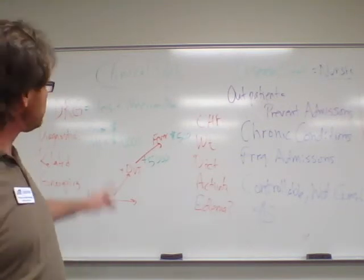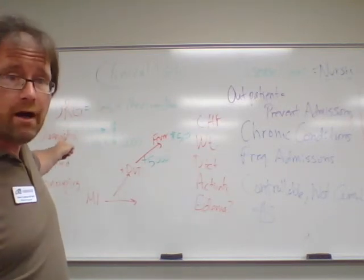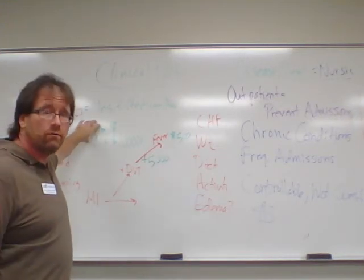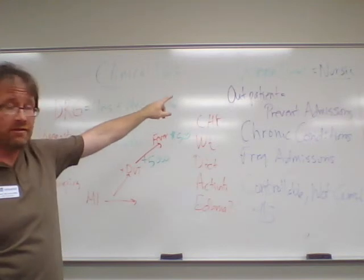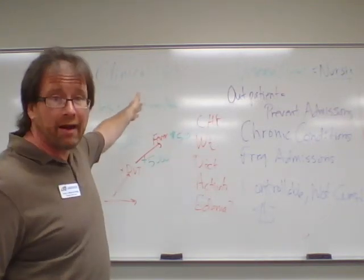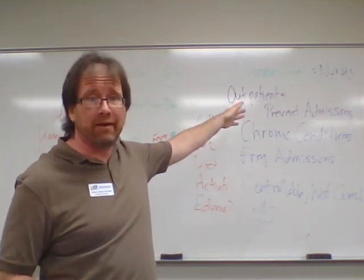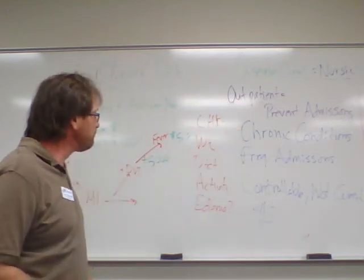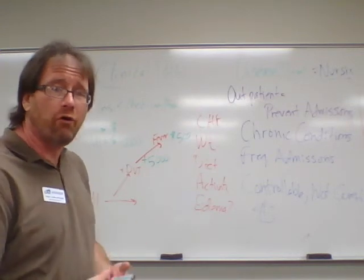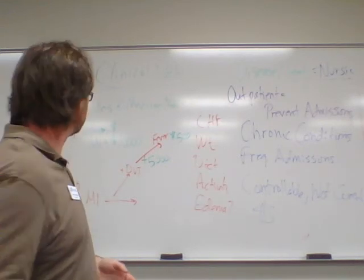So, DRGs are designed to make sure that everybody knows what payment will happen. Clinical pathways and disease management are designed to minimize costs. Clinical pathways by getting them home. Disease management by preventing them from being admitted or keeping them at home. Clinical pathways and disease management are both only used for the chronic, severe, expensive conditions.